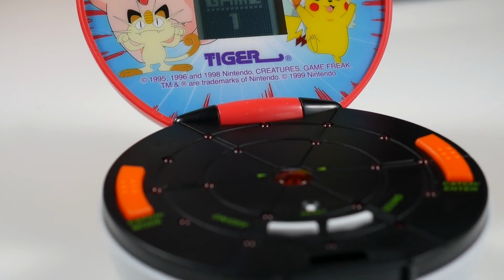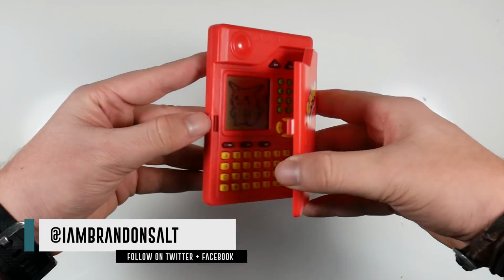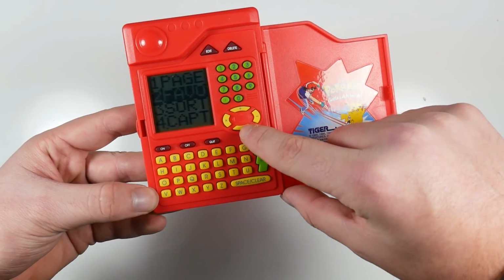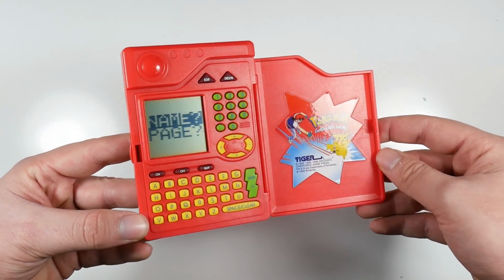Now some of you may remember this classic Pokedex right here. This is the OG Pokedex from back in the 90s. I remember every kid on my block having one, and it is just seriously a really cool piece of kit to have when you're basically looking for Pokemon facts.